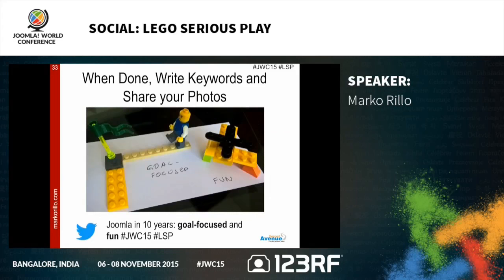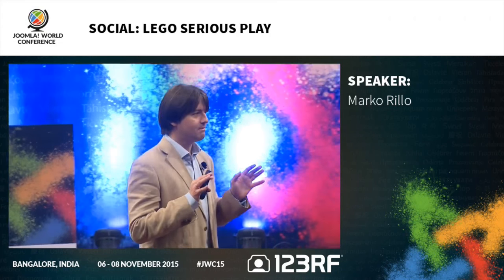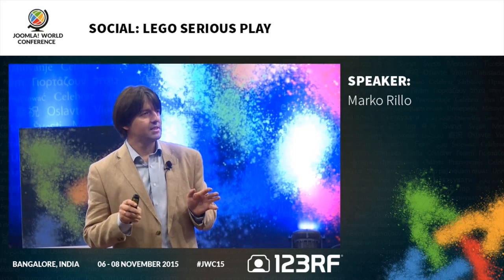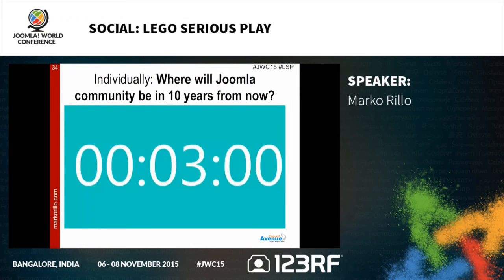And when you do the building, each of your tables has a small white paper pad, and you probably have some pens. We kindly ask you to write a couple of keywords next to your model when you have built it. So for example, Joomla in 10 years might be goal-focused and might be fun. These are simply my examples, but you can come up with your own. Use the white pad and write next to it. All right. Ready? Any questions? If not, then time starts ticking.